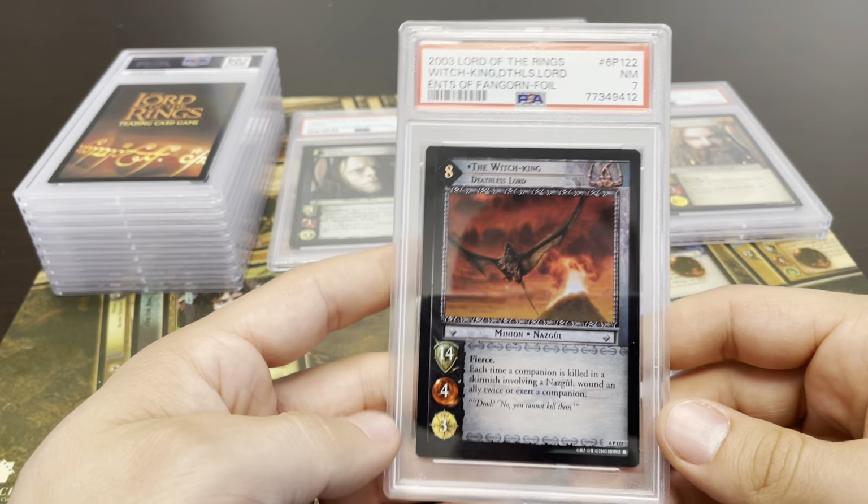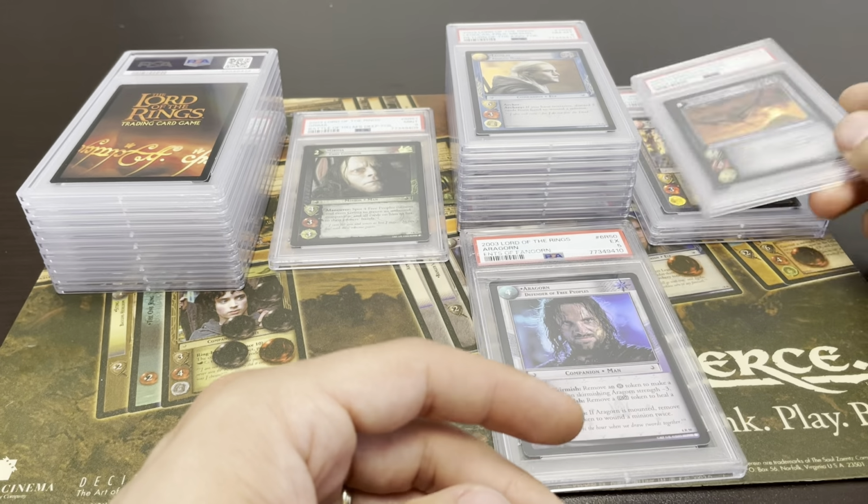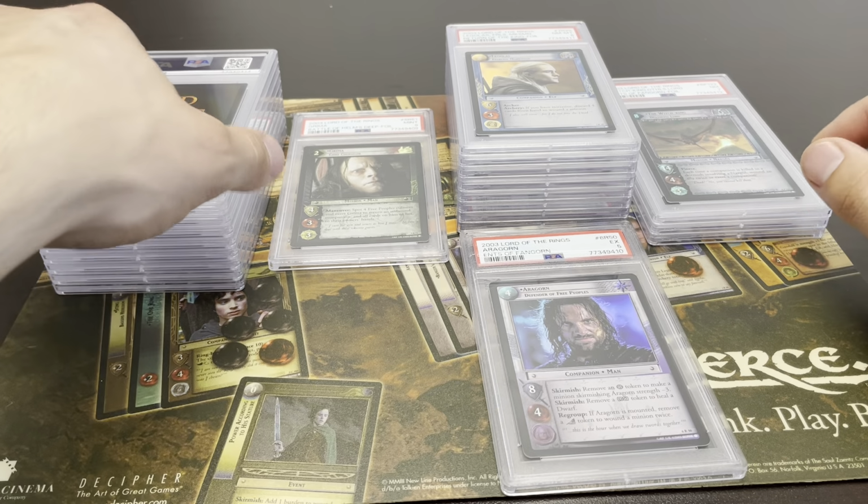Don't really remember where I got it. I don't think I pulled this. Maybe I did, but another 7 there.